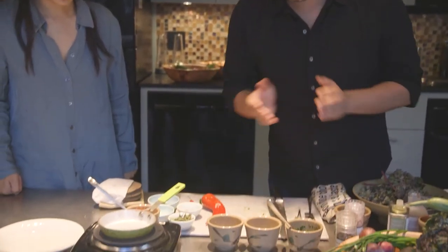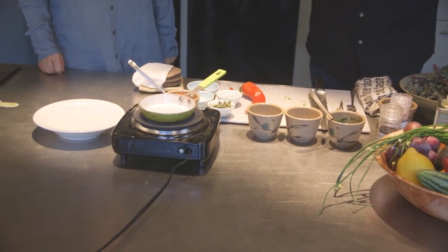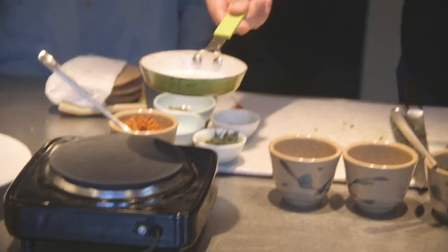Okay, so we have the chimichurri. That's ready. Now I'm going to go over how to roast the pepper.